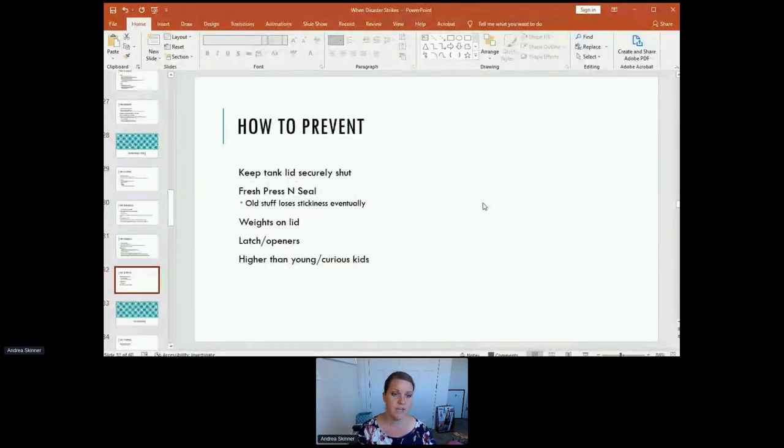Okay, how to prevent. Keep your tank lid securely shut. Use fresh press and seal. The old stuff loses its stickiness eventually. Keep weights on your lid. Put latches and openers on them. And then when it comes to kids and pets, keep them higher than you would expect, especially for kids with a cat. Most cats can't open lid latches. So just secure your lid as much as you can.